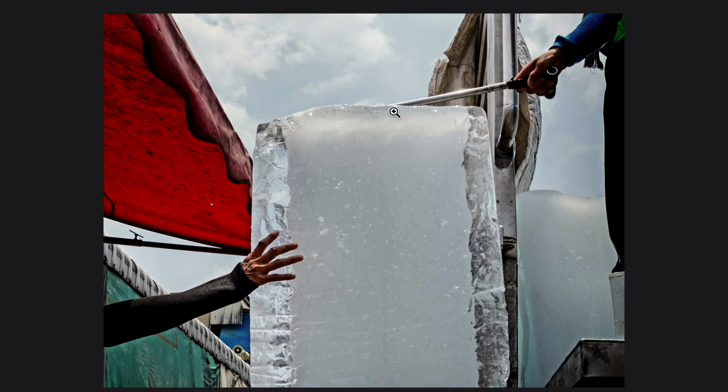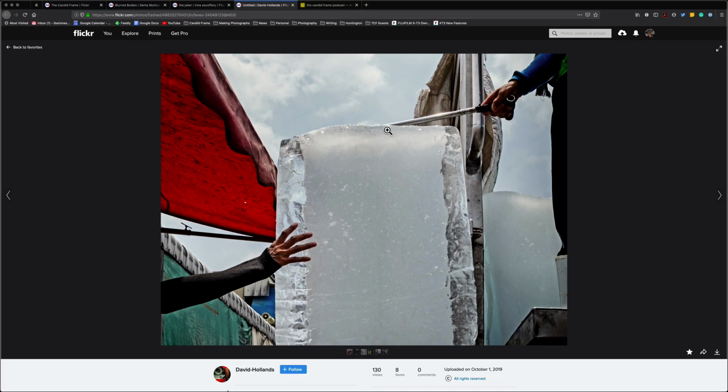This shot has all the graphic elements you typically want in a photograph. But the moment of tension that's created by the two hands dealing with a block of ice is something that really makes it a wonderful shot. And I like the fact that I'm not seeing their faces because it's all about the line and the shapes and the gesture and the moment. That's what makes the shot here by David so good.